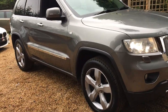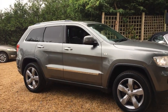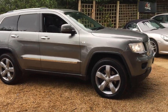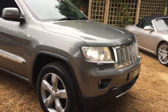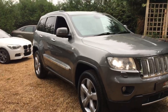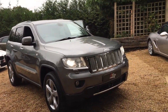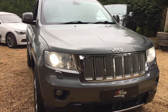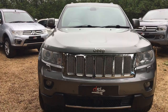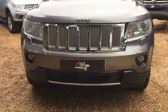Today we've got a Grand Cherokee Overland edition. So Overland is the top spec model you can get with Jeep as a brand. If anyone wants to correct me, put that in the comments below, but yep, pretty sure it is. You get all the extras: parking sensors, pan roof, reverse camera, power tailgate, electric seats, all the usual. So this particular one has got adaptive cruise.